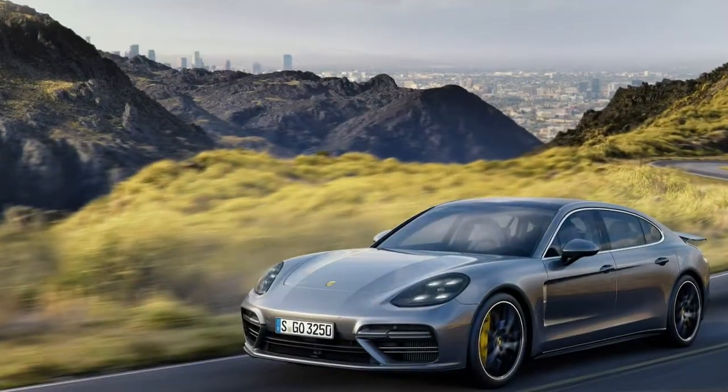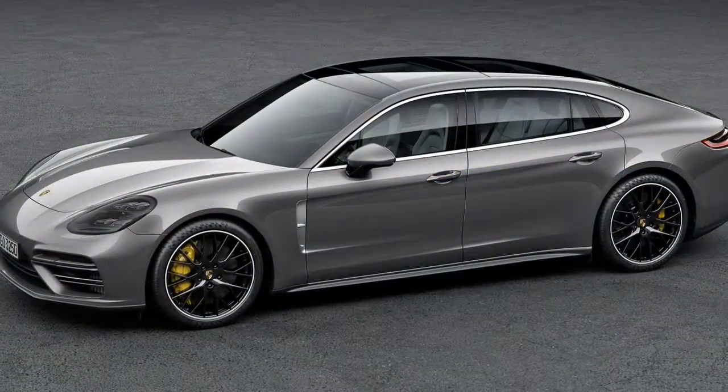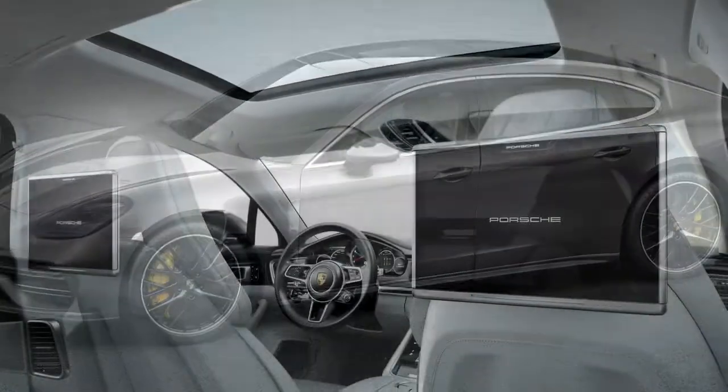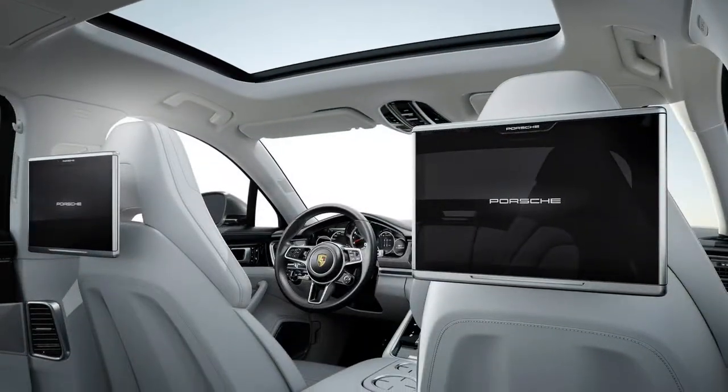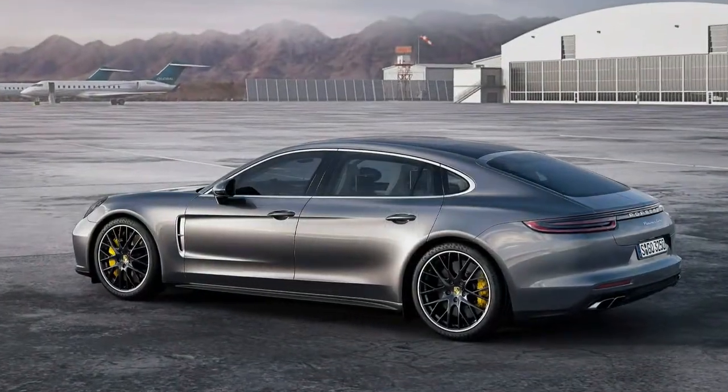Somewhat surprising though is the relatively limited amount of VIP-level creature comforts in the rear passenger area. While the seats are well appointed and supportive and come with the requisite climate controls, they're basically sport buckets, not sumptuous cushions with built-in ottomans.